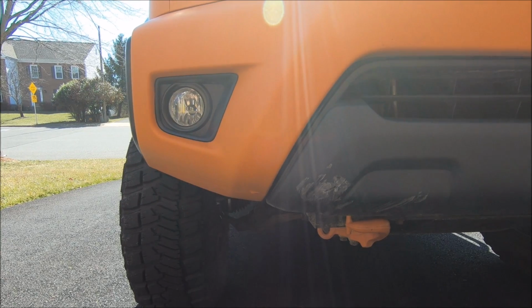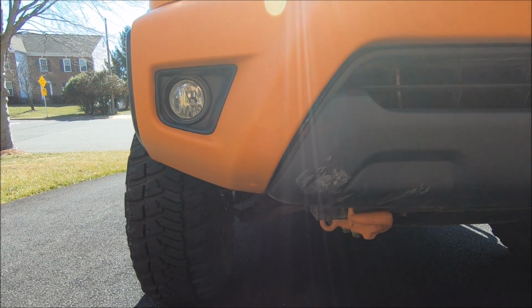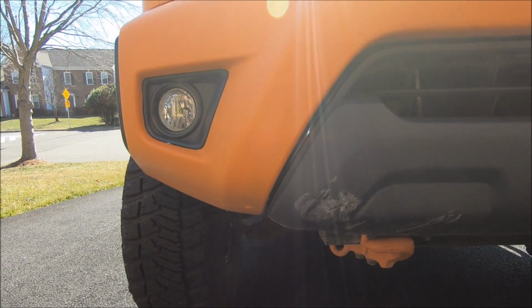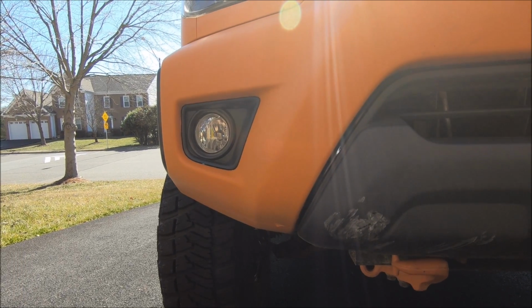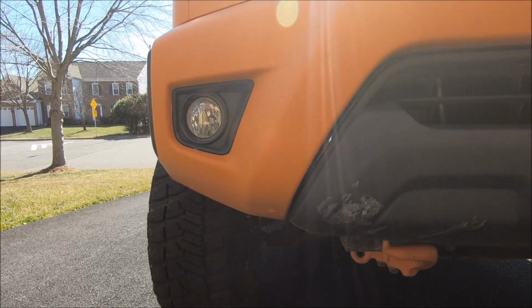Now the install for these DeAutoLED bulbs is very straightforward. I'm not even going to film mine for this, but I will say when removing your stock bulbs, if you do go off-roading and get mud up in there, the clasps or the socket where the bulb attaches, the plastic part where it plugs in, that can be sort of a pain.